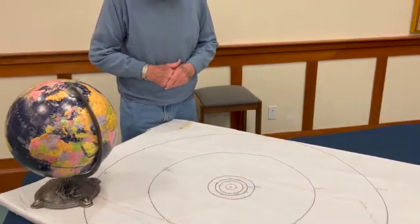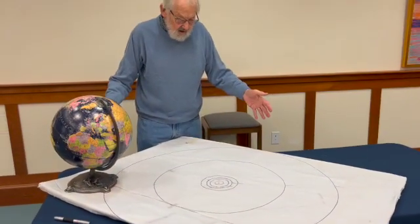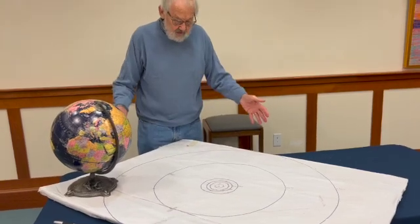I'm Art Cornell, and I'm the amateur astronomer here at the Osterville Village Library. In my previous life, I was a mathematical engineer. But now I've gotten into astronomy, and here I have a map, I guess you'd call it, of the solar system.